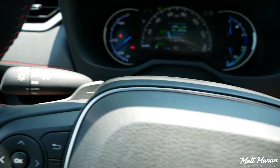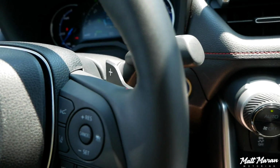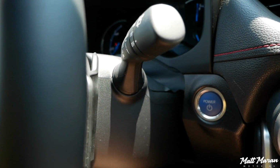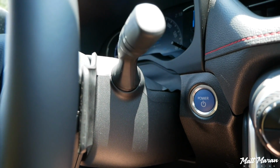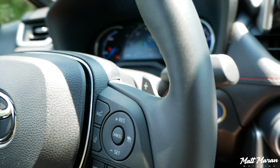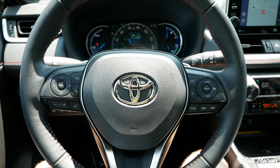You also have paddle shifters here on the back of all XSE versions of the RAV4 Prime, and so that's good to have, and allows you to do a little bit of extra regen here with the electric motors and stuff. If you know how all that stuff works, you can play with that a little bit, or you can just not touch them at all, and it's totally fine. But nice that they give you that on the XSE.